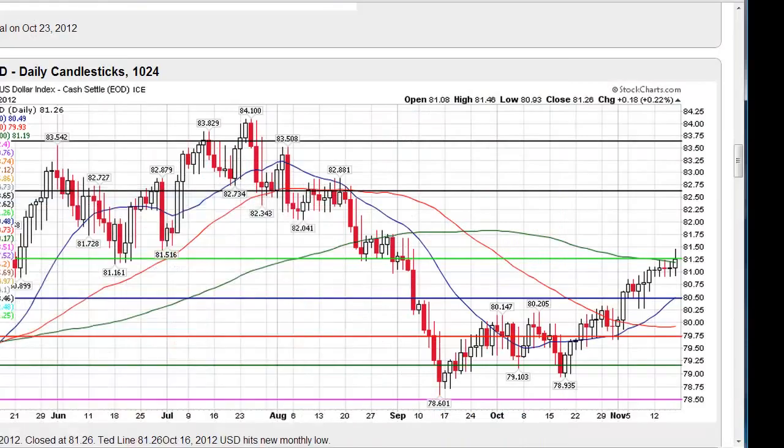So that's the dollar. 81.26. The next level is the 80.48 level. Okay. Note that the 100 period has held price and it's moving lower. The 20 and the 50 are starting to turn. The 20 is moving higher, but the 50 is turning as well. So keep an eye on those two.